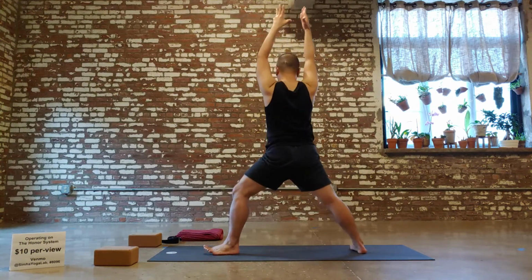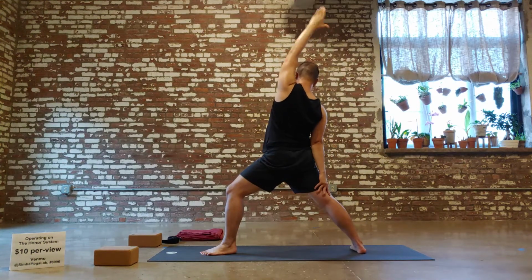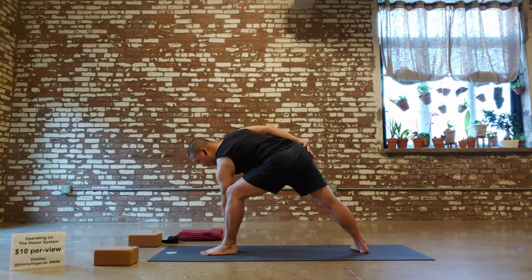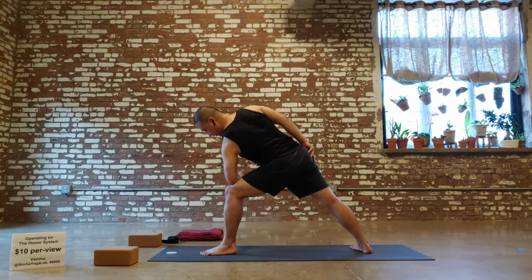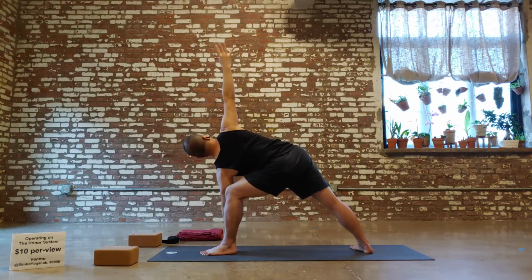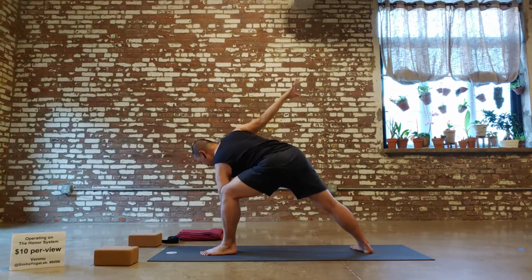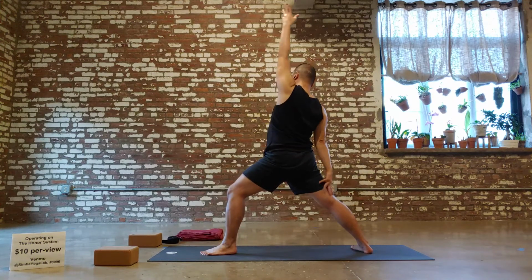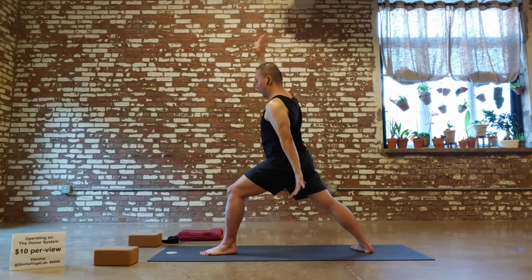Warrior one, open it up. Warrior two, reverse warrior. Side angle, left hand to the floor. Now, that's a little bit tough of a reach for you. Let's modify that. Elbow to top leg, right arm up. Inhale, take it back up, reverse the warrior. Stretch your left side again, and then hands to the floor.